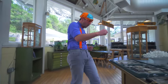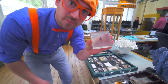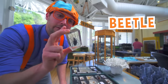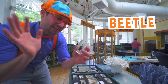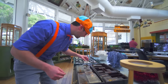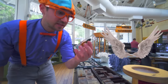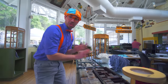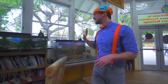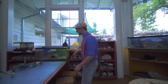Okay, what else is around here? Wow, bunch of insects. Look, do you see this? It's a butterfly. Wow. Ooh, a beetle. Hey, beetle. Ooh, let's see. What else is there? Whoa, look at those big wings. That's a massive insect. Whoa. Ooh, there's some animals in here. We'll let them sleep.